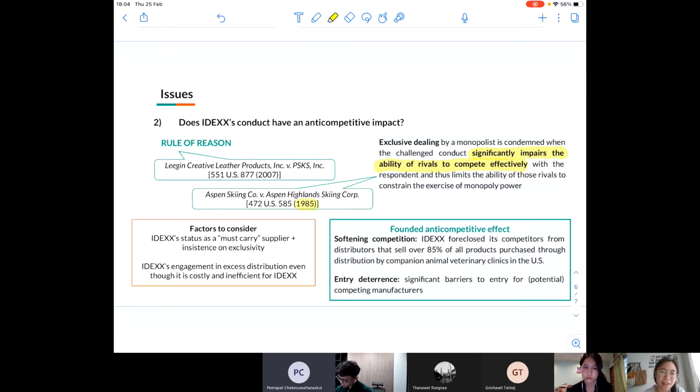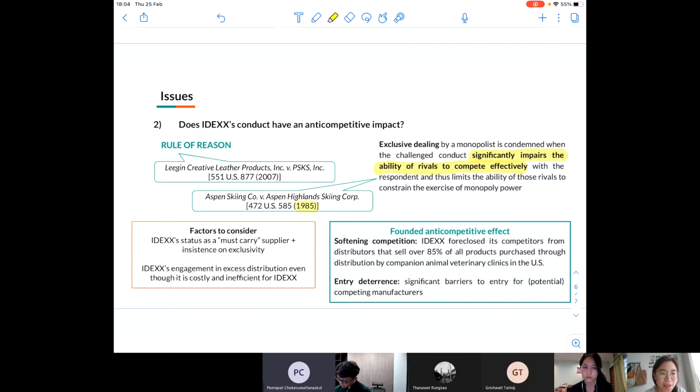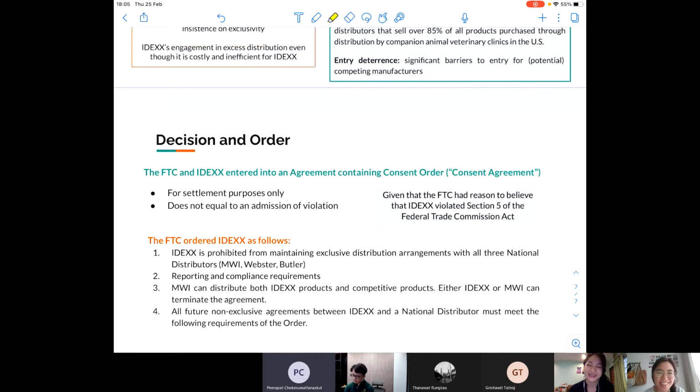So this is the allegation that IDEXX was facing, and the order by the FTC imposed five main things. First of all, IDEXX was prohibited from maintaining exclusive distribution arrangements with all three national distributors. Secondly, it was obliged to have reporting requirements for 4 years. Thirdly, it also had reporting and compliance requirements. And fourthly, MWI can distribute both IDEXX products and competitive products, and either IDEXX or MWI can terminate the agreement.